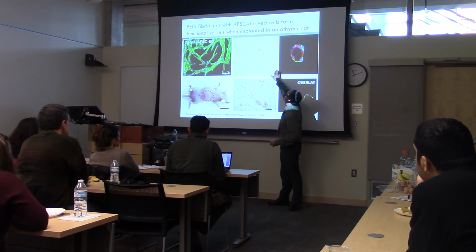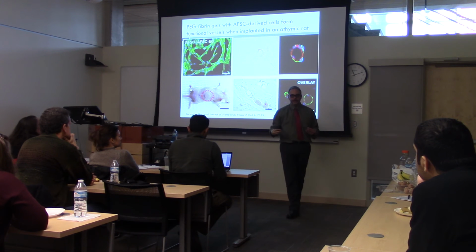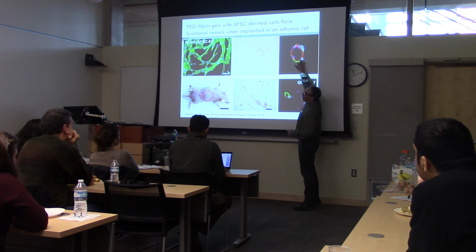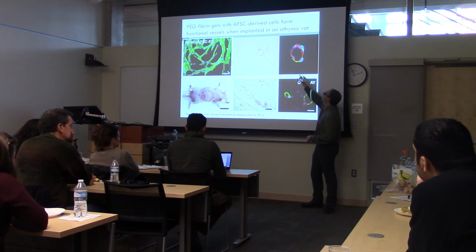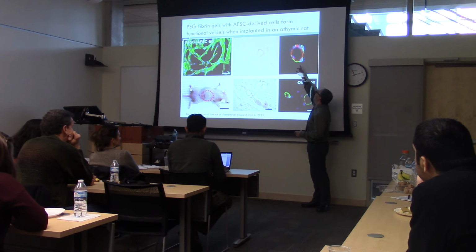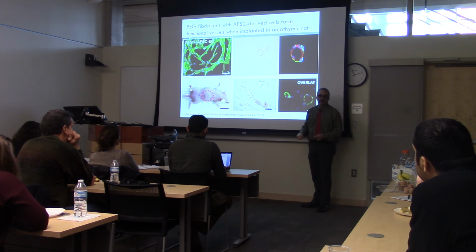You can cut through, this is just a stain, you cut through the gel and you can show that you have fibrin on the outside and these hollow lumen that form with just liquid on the inside. We stain red for CD31 and green is alpha smooth muscle actin. And you get what looks like a native capillary blood vessel with endothelial cells that are stained with CD31 and smooth muscle-like cells that are stained with alpha smooth muscle actin supporting on the outside.